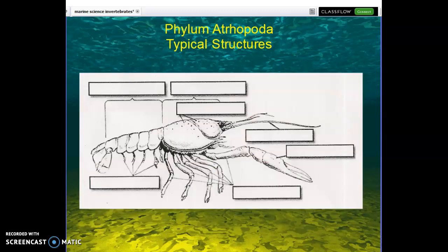Okay, if we do this together really quickly, the 2 main regions, remember, are the cephalothorax and the abdomen. I'll put those in. And then this part of the shell, which protects the gills and some organs, is called the carapace. That's also on a turtle, and we'll talk about that when we get to reptiles. Here are its little swimmerets that it uses to swim. Antenna for sensing. The fancy word for the claws, the cheliped. And of course, these are the legs that it walks around on.